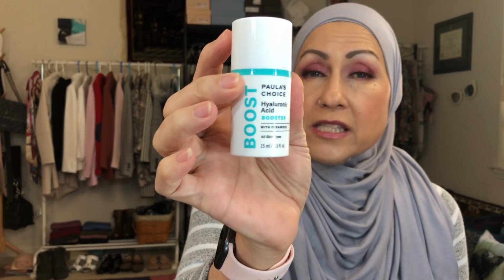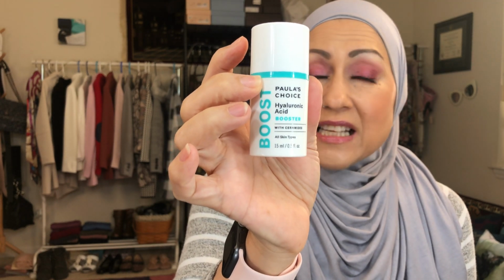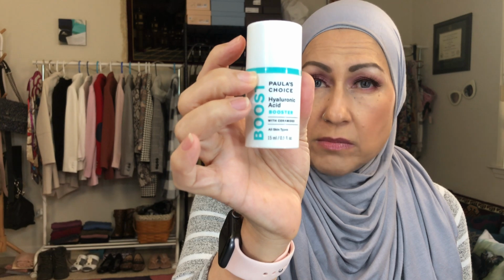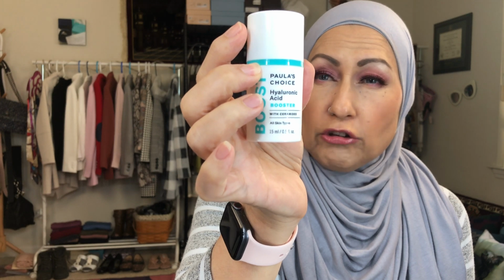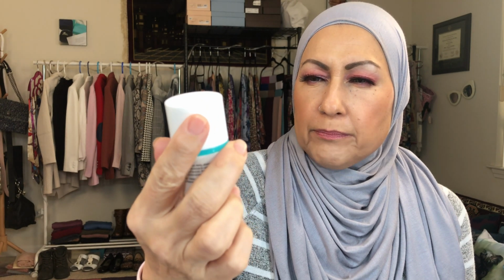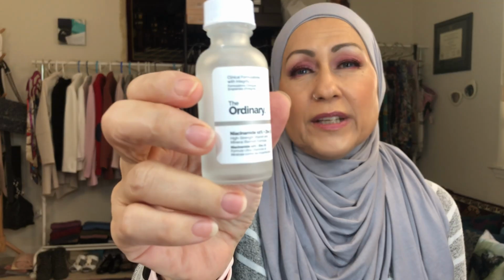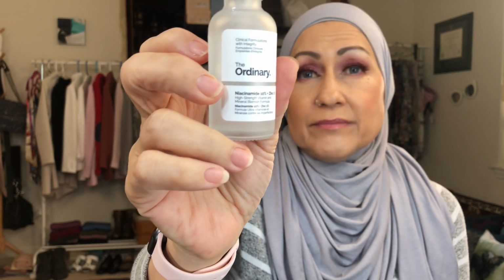Again, another one that I got for free from Paula's Choice. And this one I do like. This is a boost of hyaluronic acid. This feels really nice, actually, but it is a little bit higher in price than what the Ordinary has, and they do exactly the same thing. I believe this one here is in the 40s, almost $50, and that's for 15 mils. This is a hyaluronic acid booster with ceramides, and so this is good for all skin types. But like I said, this is a little pricey compared to the Ordinary, which is the identical thing. If you read the ingredients, it's definitely about the same.